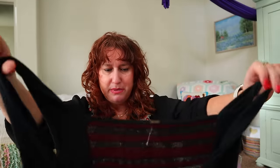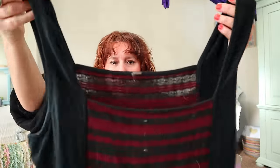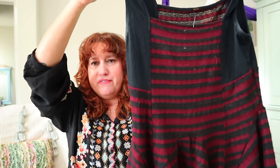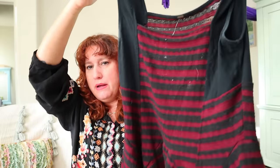This is also Free People. This is a tank top and it's knit in the middle and it has a peplum hem. Very romantic, feminine style where it goes in at the waist and then out again. Really cute and pretty. Maybe I can get 20 bucks for that. This is a very good pickup for me.